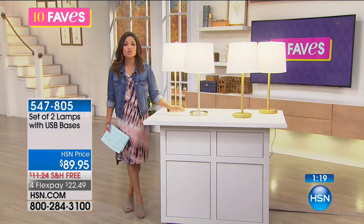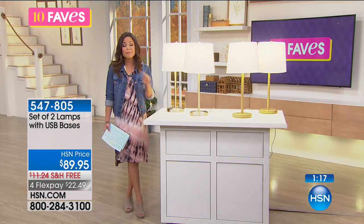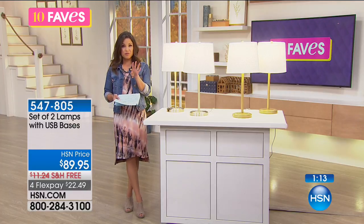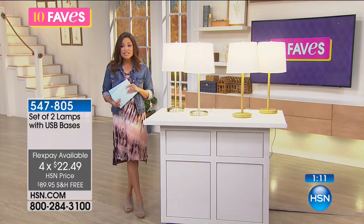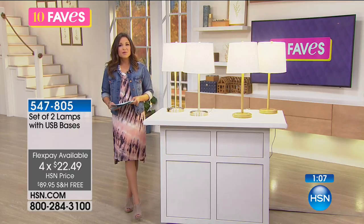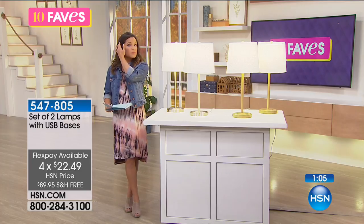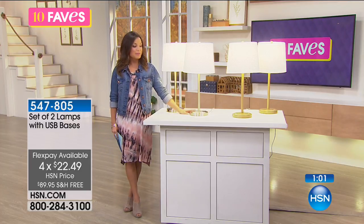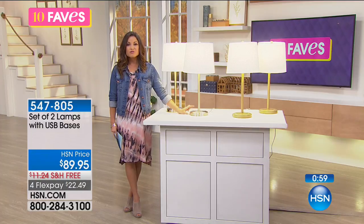And then you could also choose the gold as well. It's your choice. You're getting both of them for $89.95. And we have four flex payments on this one of $22.49. I mean, you would spend that much on just a basic lamp that you could buy out that doesn't have the extra convenience and technology of charging your devices at the base as well.